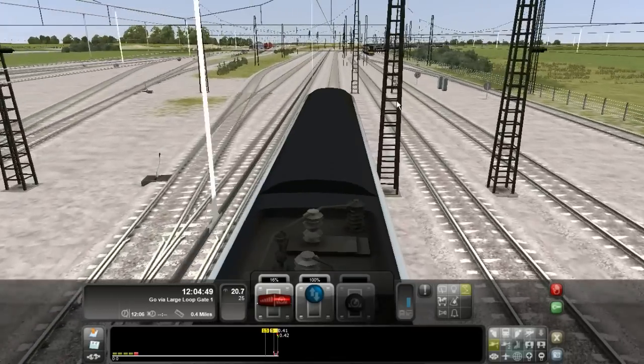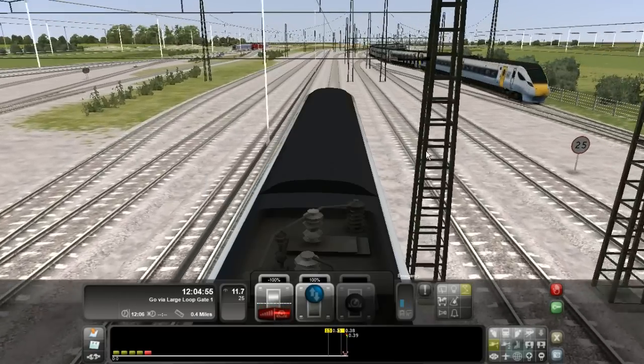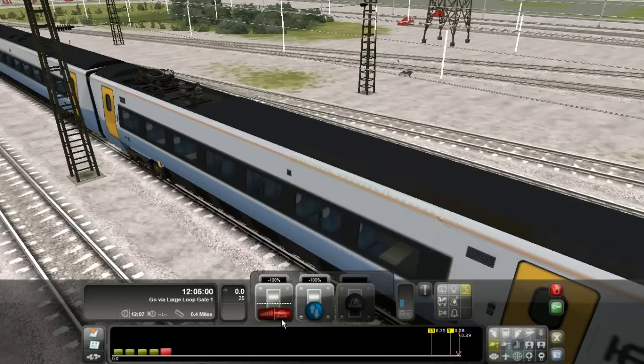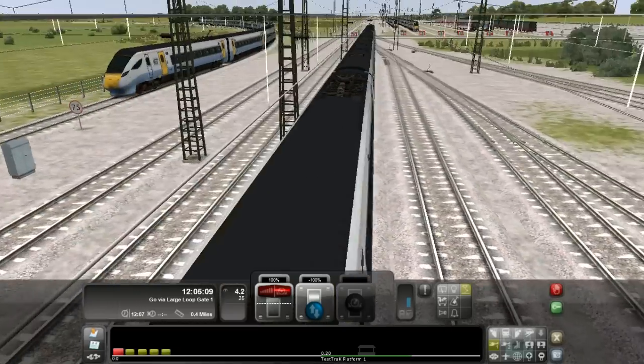And I am totally going the wrong way. Great, I'm gonna hit that bumper. You know what, forget it, I don't care. Emergency brake, do whatever we gotta do. I gotta go back to that station. I don't care. Give me all the demerits. I'll take all the demerits. Just start this train back up.